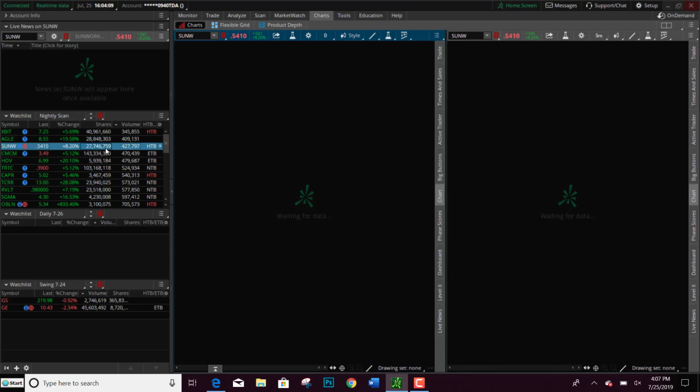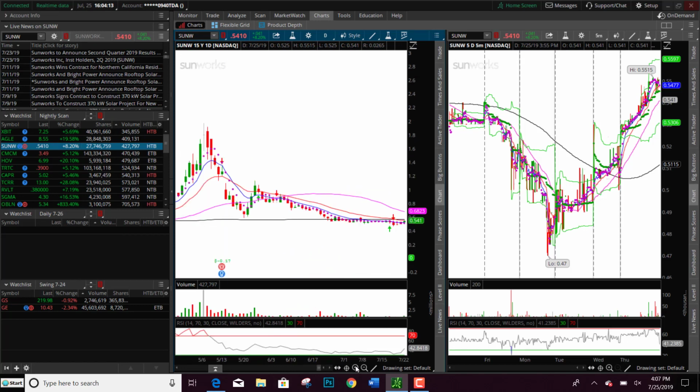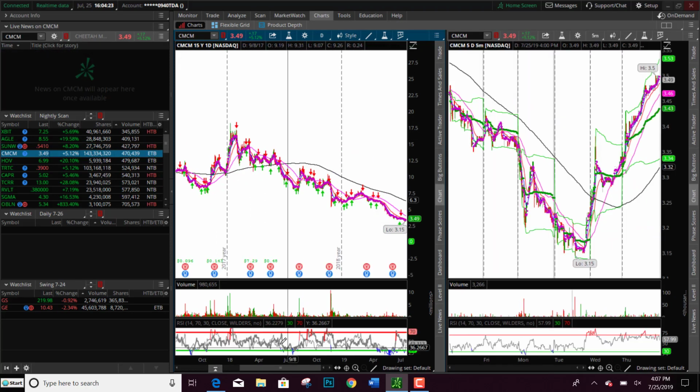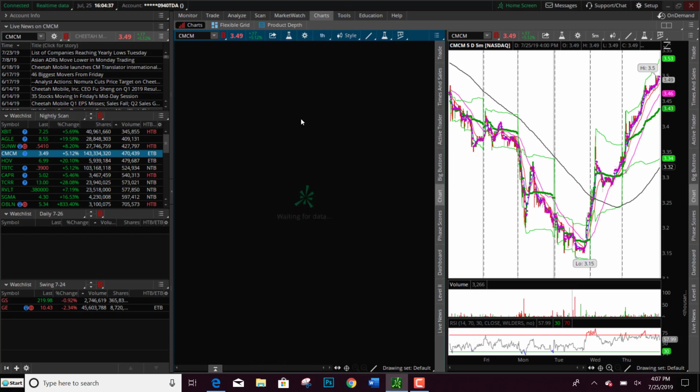So let's look at SUNW. So this is trapped between the moving averages, so I don't like that right now, especially going into a Friday. I would not put that on right now. CMCM. So this one holding its highs on the day, however, it has this 352 resistance. If it can get above that, it's going to have resistance at that 50 SMA.